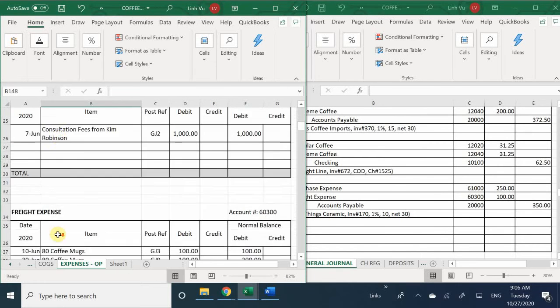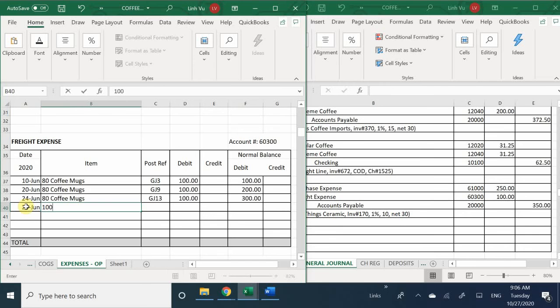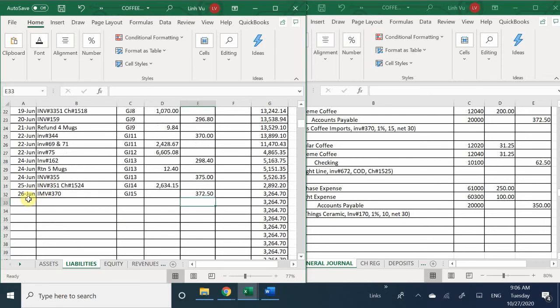You go to freight. Go ahead and put 100 coffee mugs, GJ 15, 100. Debit should be 400. Go to liabilities, accounts payable. Yes, okay. Invoice 170, GJ 15, credit 350. Total should be 3614.70. Good.